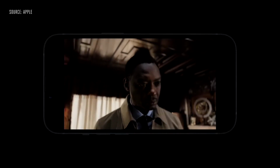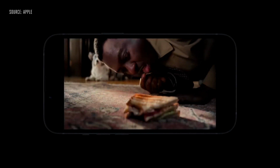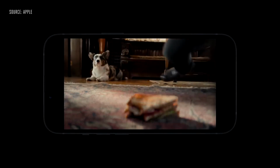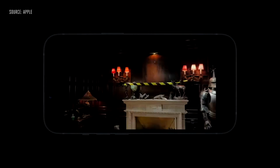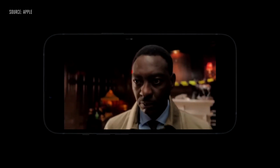Now, the 13 mini also has that enhanced A15 Bionic chip, which is going to enable you to record ProRes videos at up to 4K at 30 frames per second, which is honestly awesome. So I think the improved camera would definitely be a reason to upgrade for sure.